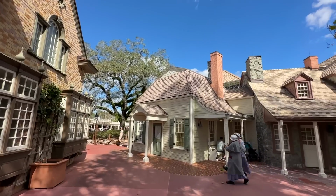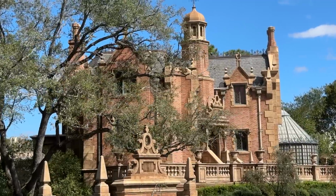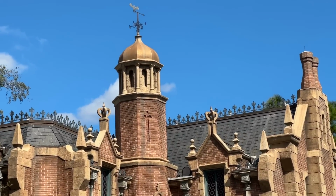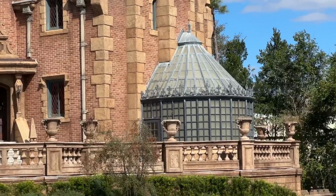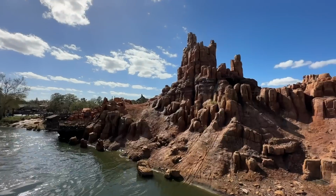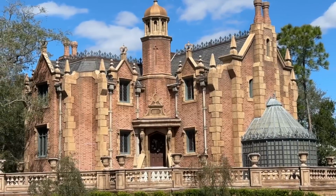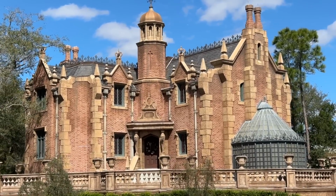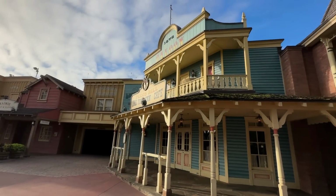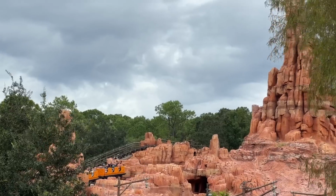Liberty Square takes guests on an architectural journey through America's history, beginning with the Haunted Mansion, which is a building that's supposed to be something from upstate New York in the 1770s. And then you travel clockwise around the Rivers of America and to Frontierland, culminating at Big Thunder Mountain Railroad, which is the 1880s of Southern California. So in this circle, you go from upstate New York, through the original colonies, over to the Great Frontier, and end at the bottom of California. You're essentially going around America when you complete this loop.